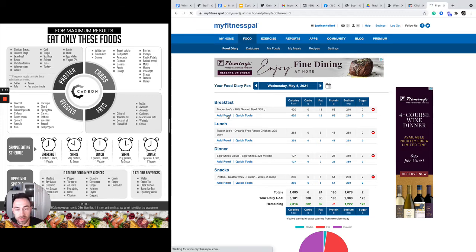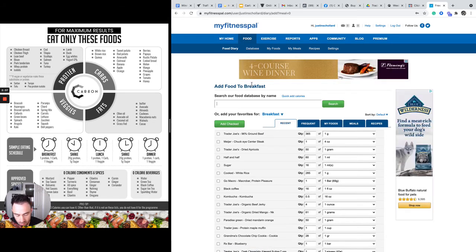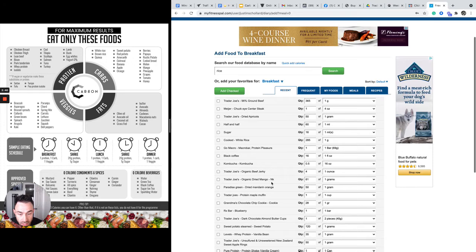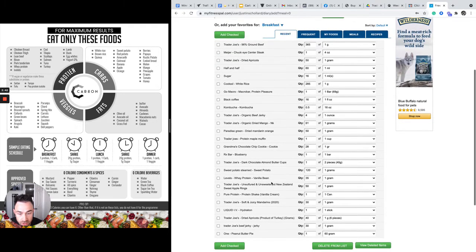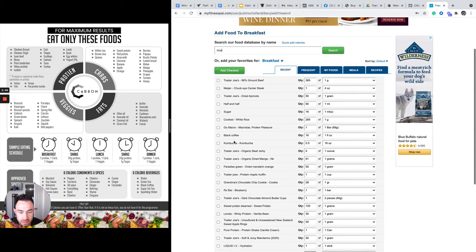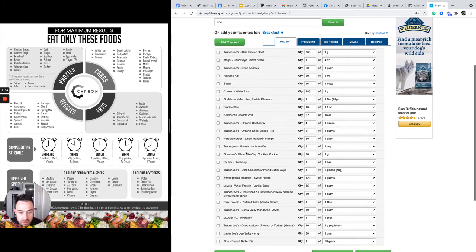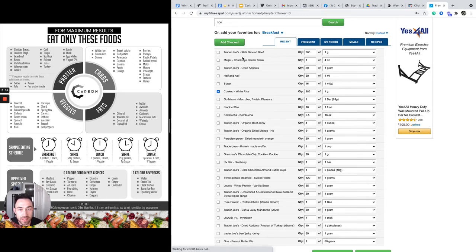So I'm going to go here to add food. I'm going to put in rice. I think I probably already have a bunch of entries because this is usually what I do here. Because I already have all this in here, I can just refer back to it and see where I'm at with it. So bear with me, guys. Rice, perfect. Okay, so add that to my meal.